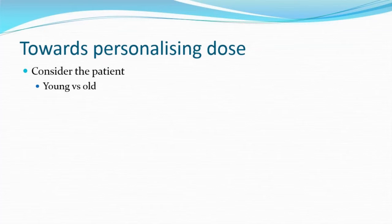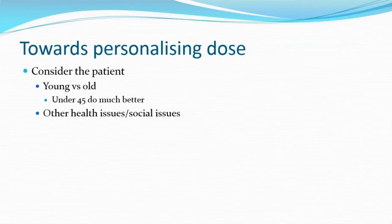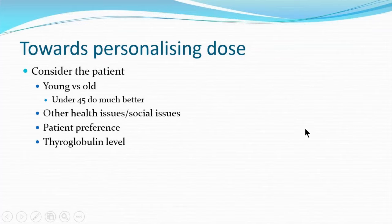So in my head, whenever I speak to the patients, I try and form the question and answer the question: do I think they've got residual cancer? Yes, they need this dose. Am I just cleaning up any leftover thyroid tissue? Yes, they need this dose. Are they low risk? They don't need anything.